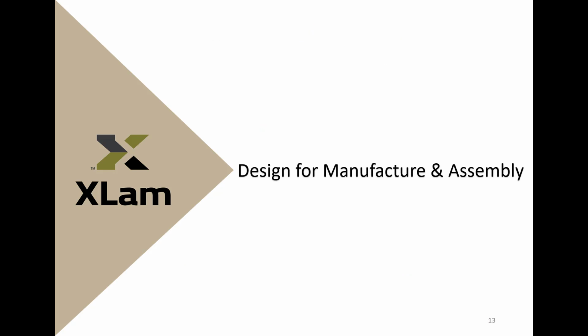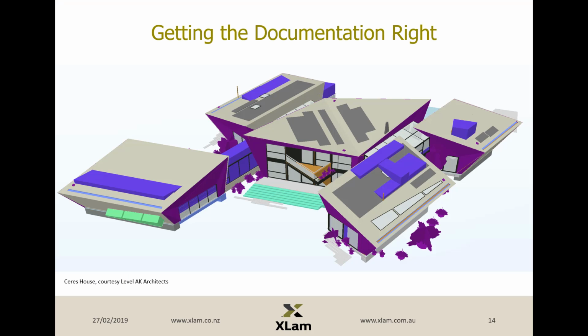So looking at the design for manufacturing assembly, I'm going to run through just a typical project that we're working on at the moment. It's a house down in Ceres near Geelong. So level AK are the architects, VizTech are the engineers. And I just want to explain sort of how we get to the shop drawing stage, or how we get to a level where we can start our shop drawing process.